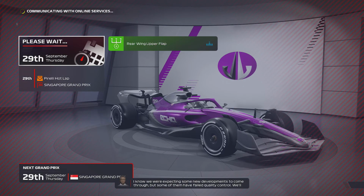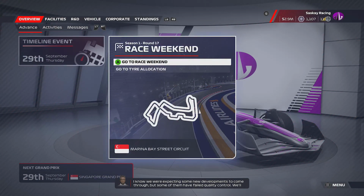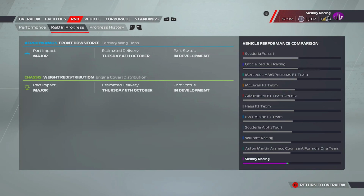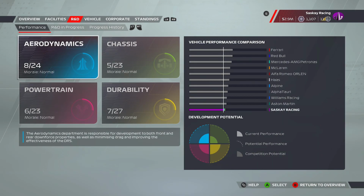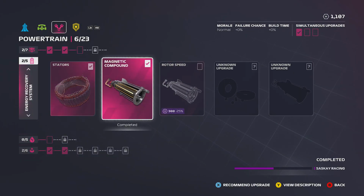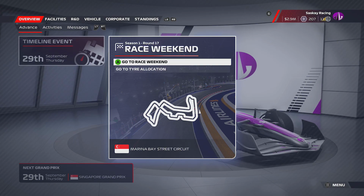Here we go. We get the rear downforce upgrade though. That is what we like to see, and then we just go ahead and skip that BS that they want us to do before the races because we don't want to do it. Still dead last in the vehicle comparison chart by a significant mile. I will say we do have some more resource points, so we're going to go ahead and redo the energy recovery upgrade, which we won't get until 3 races' time, which is crazy. But the races are coming thick and fast. We've only got 2 weeks left, I think, in this season, because there's only 6 races left, I do believe. Is that correct, maths? It is.